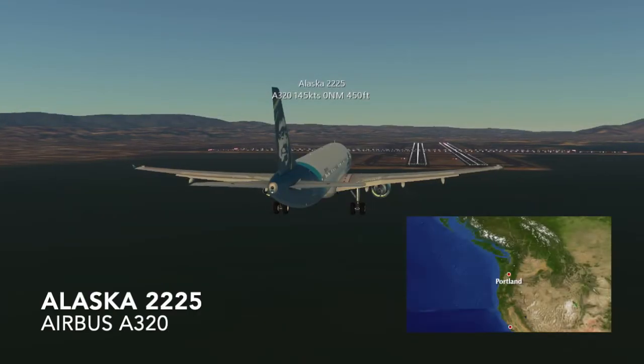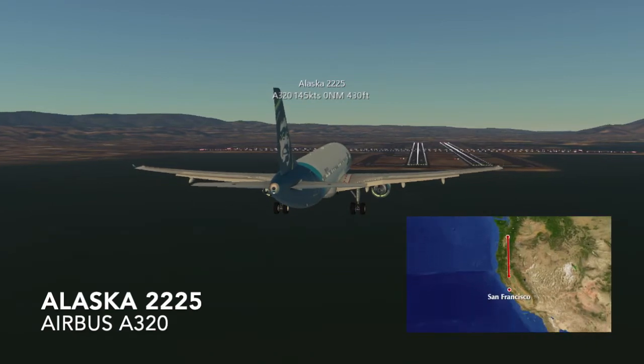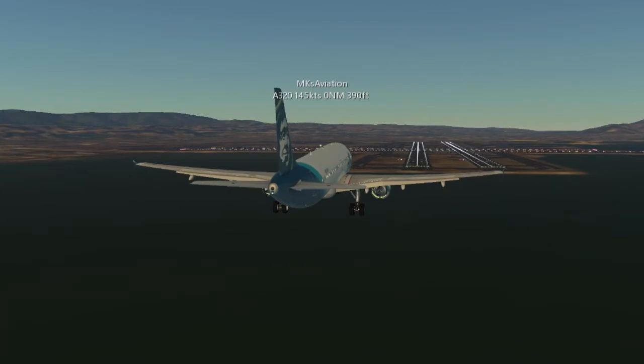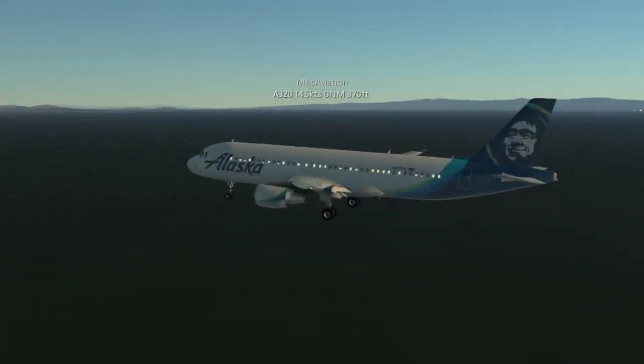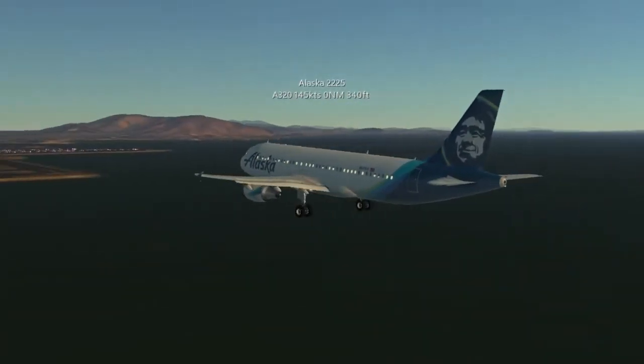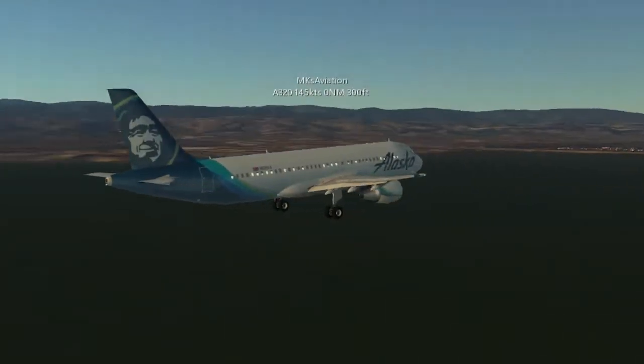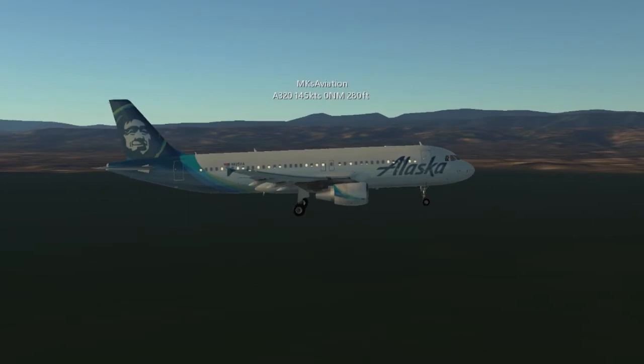Our next flight is Alaska 2225 from Portland to San Francisco, operated on an Airbus A320. This was a really good landing. Love the approach into San Francisco. It's definitely one of my favorites. As you can see, we're on an approach for 28 left.